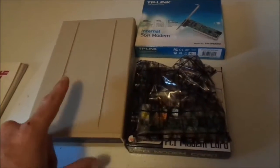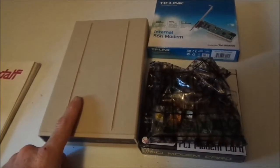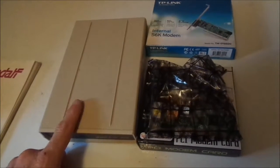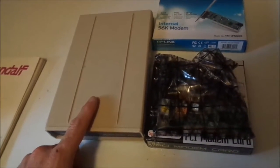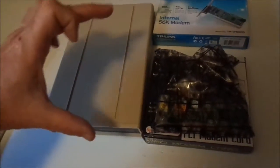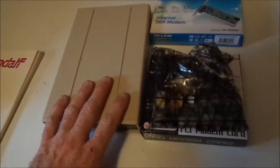Like these ones here. This one here uses the standard external serial port, which is great because that is a true compression with the UART chip that was built into the motherboard itself or the connection in the back for the serial port.